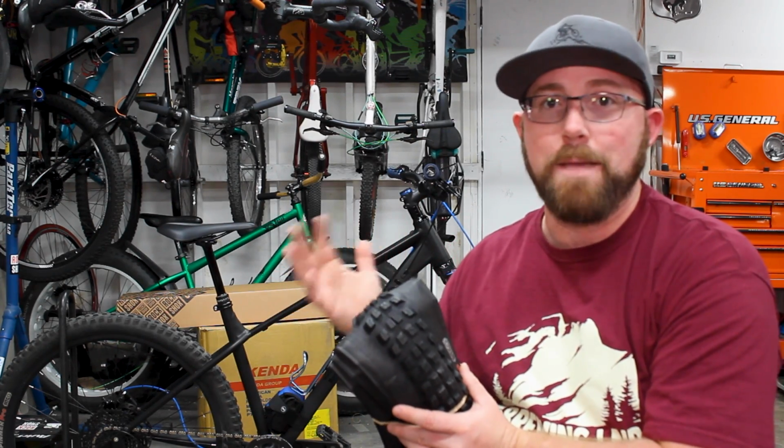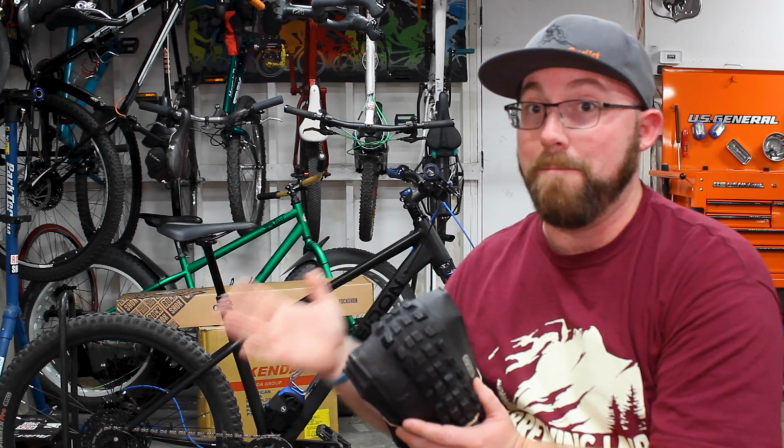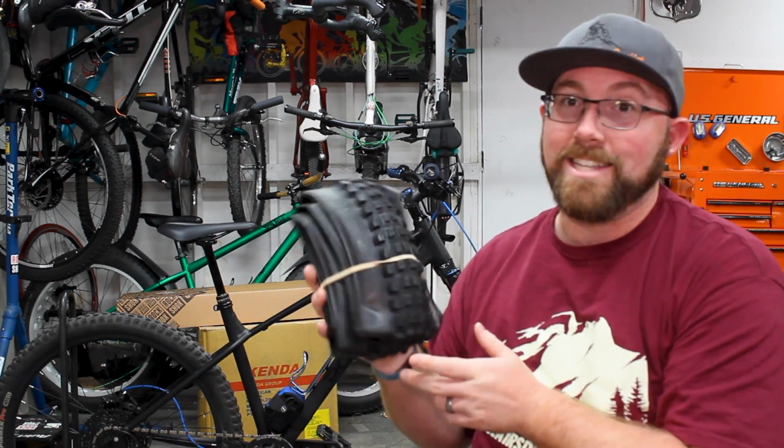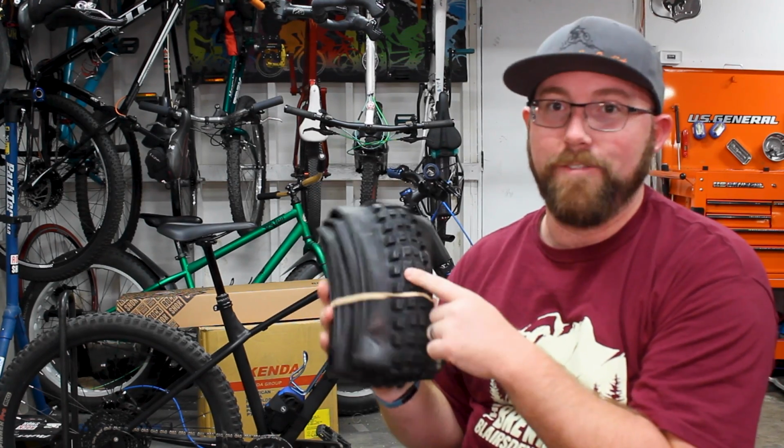And it's really that I just think people don't associate Kenda with really good mountain bike tires. But after riding just the Pinner Pros, Kenda's got some good stuff. You're crazy if you don't try this tire out.